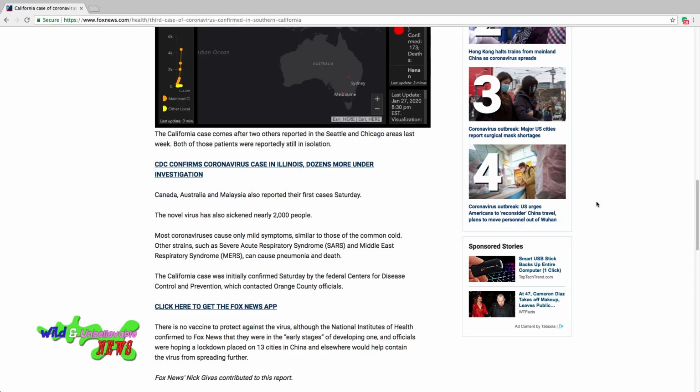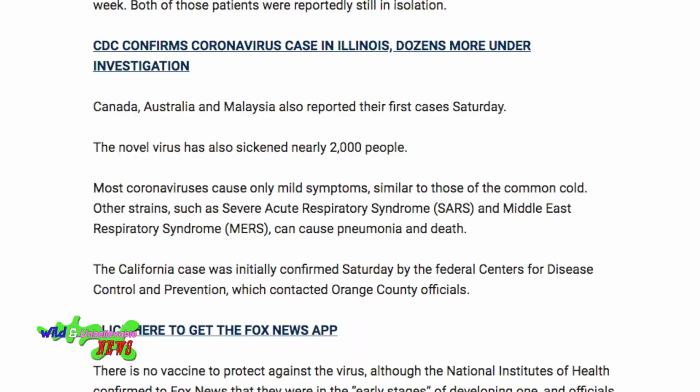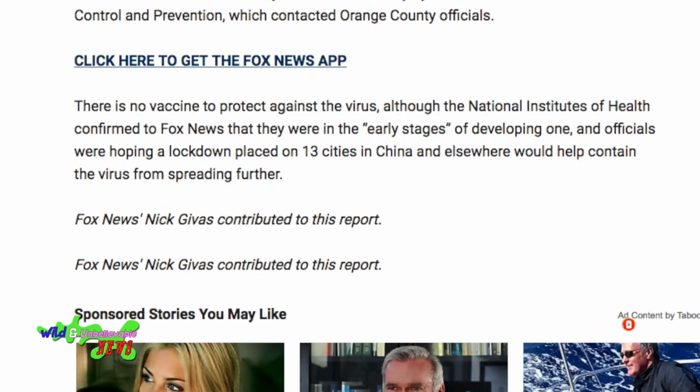Most coronaviruses cause only mild symptoms, similar to those of the common cold. Other strains such as severe acute respiratory syndrome, aka SARS, and Middle East respiratory syndrome, aka MERS, can cause pneumonia and passing. We're just going to use the terminology passing. The California case was initially confirmed by Saturday by the Federal Centers for Disease Control and Prevention, which contacted Orange County officials. There is no vaccine to protect against this virus, although the National Institutes of Health confirmed to Fox that they were in the early stages of developing one, and officials were hoping a lockdown placed on 13 cities in China would help contain the virus from further spreading, but that is not the case, guys.